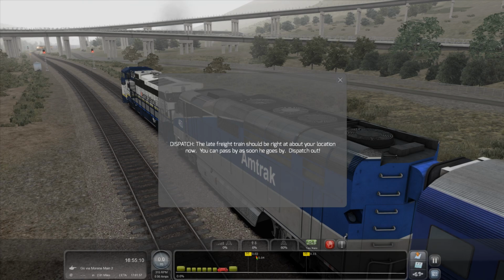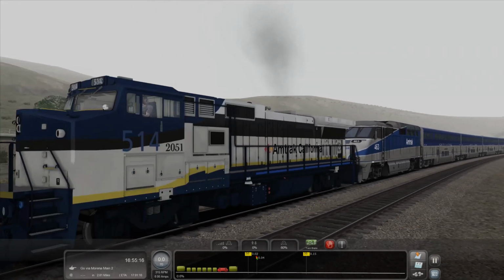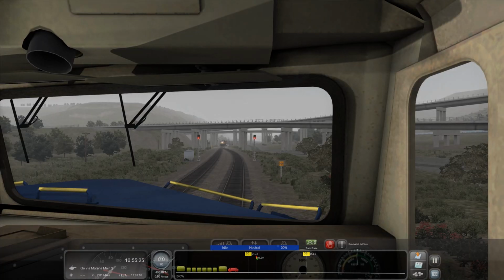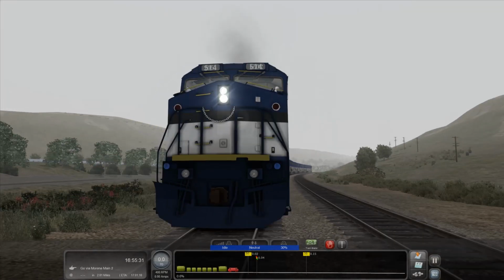Dispatcher out. Alright, so what we were supposed to be having was F59 463. But what we are using is 2051 AMTK 514. Don't mind that it says 514. It's not supposed to say that. It just does. So let's go ahead and turn on the marker lights for the rear. And we have dimmed headlights on the front here.